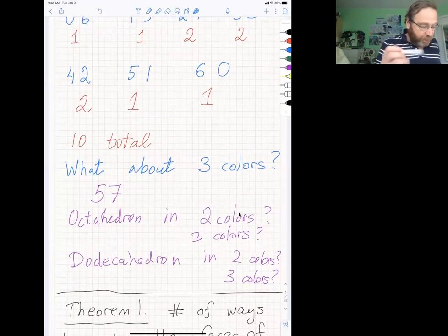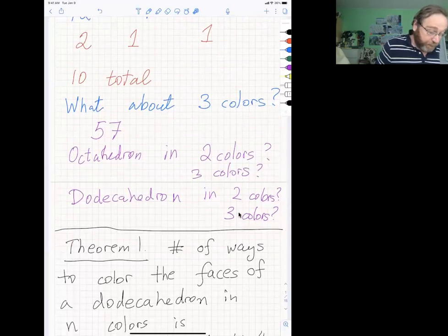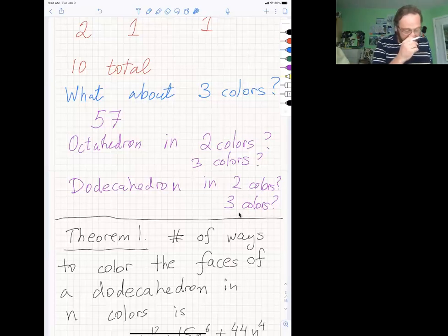And then you might ask, what happens if you color an octahedron in two colors, an octahedron in three colors? These problems you can solve, but if you go to, for example, a dodecahedron in two colors or three colors, that's going to be much more complicated because there are more symmetries, there are more colors, there are more faces to color, and you will likely get confused. So it is not easy to solve this problem in this elementary way.